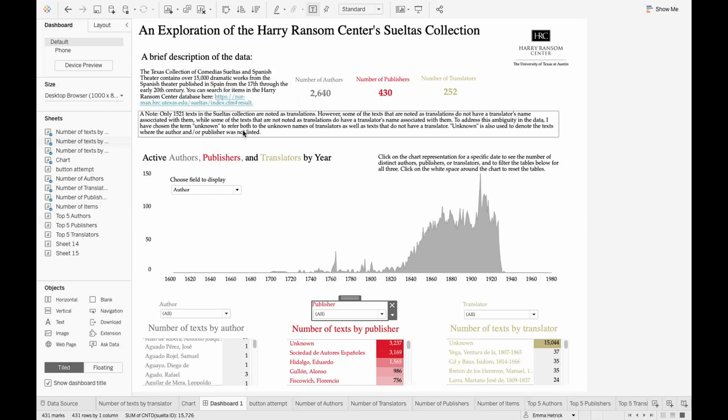There's also a note about the fact that I chose the label unknown to denote both text where the translator, author, or publisher's name was not in the text, and text that did not have one of these contributors. If I were to update this visualization, I would decrease the amount of text at the top and consider other ways of representing the names of unknown contributors.